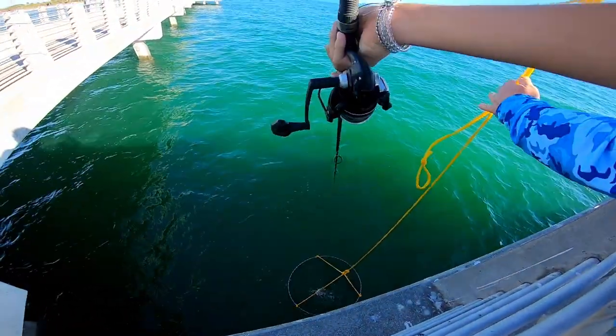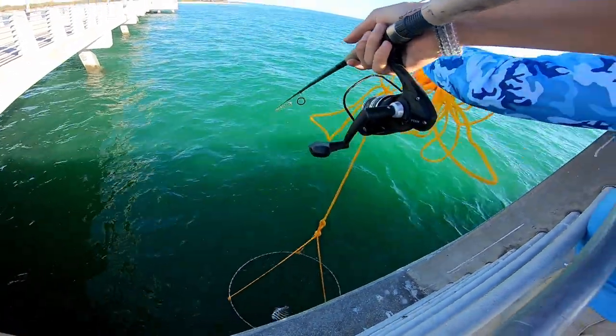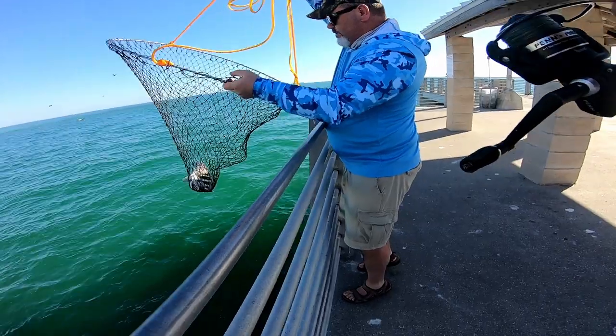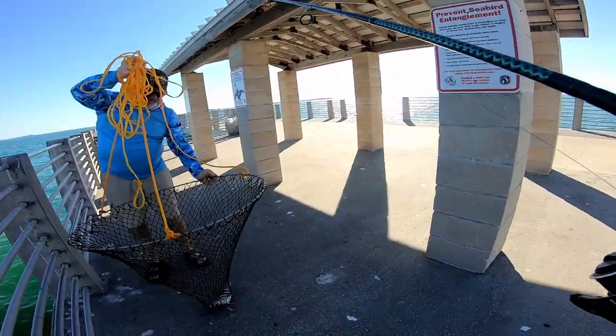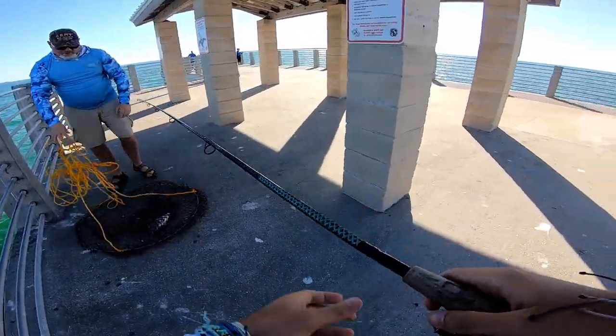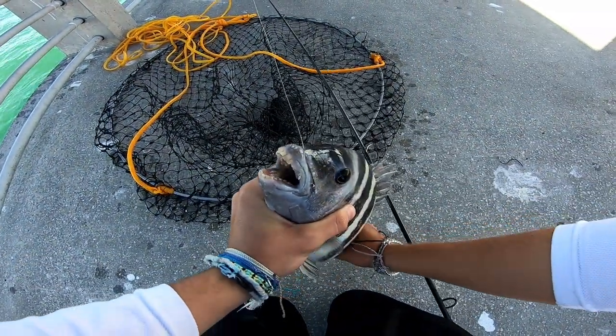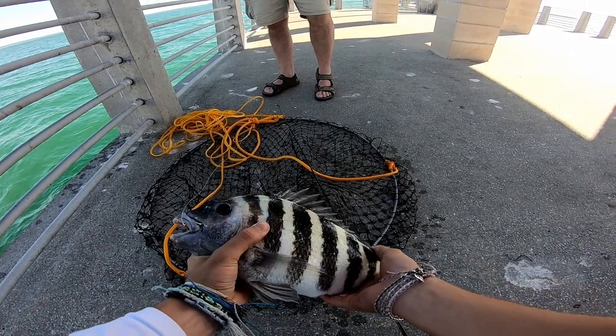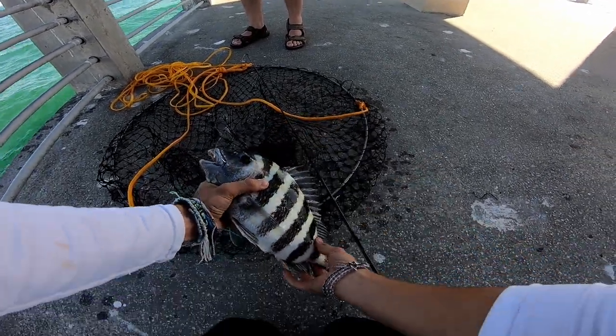That's nice. There we go. That's a nice one. What's the limit on those, 15 inches now? Oh, did Florida change it? I'll check my regs, but it was 12 in Florida. It could be. Damn, that's a nice sheep. 14. Yeah, that's gotta be a keeper. Look at the teeth on that guy. Oh my god. Look at the teeth on them. That's why they call them sheepshead, because they got teeth like a sheep. Look at that. Sight fish, though.